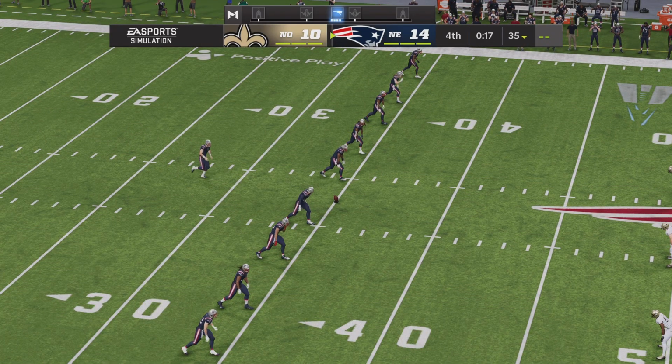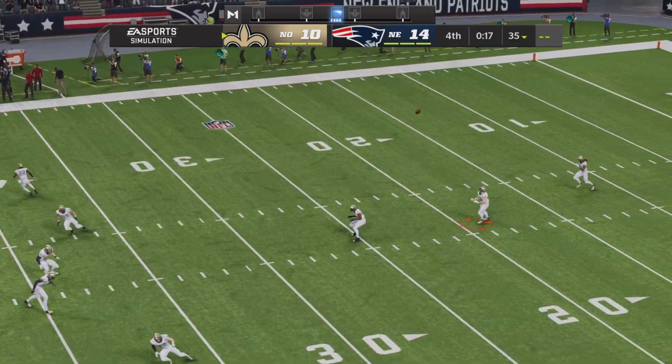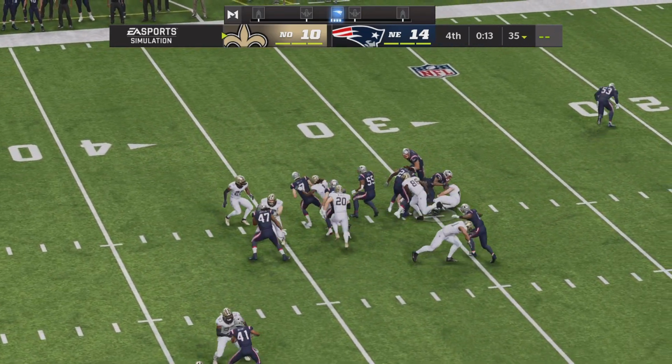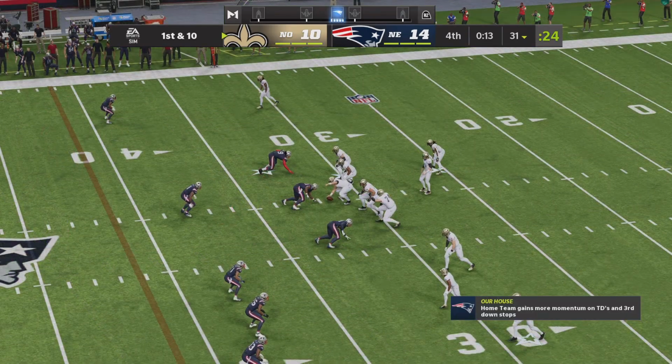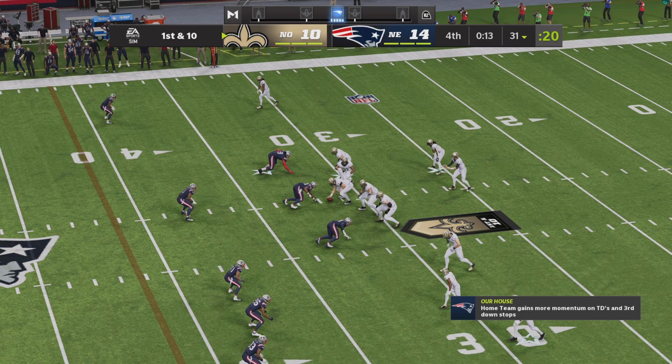Bailey now to kick it away after the touchdown. Very short kick taken right at the 20. And they're going to start this drive in pretty good shape up past the 30. The Saints offense on the field ready to get their drive started.